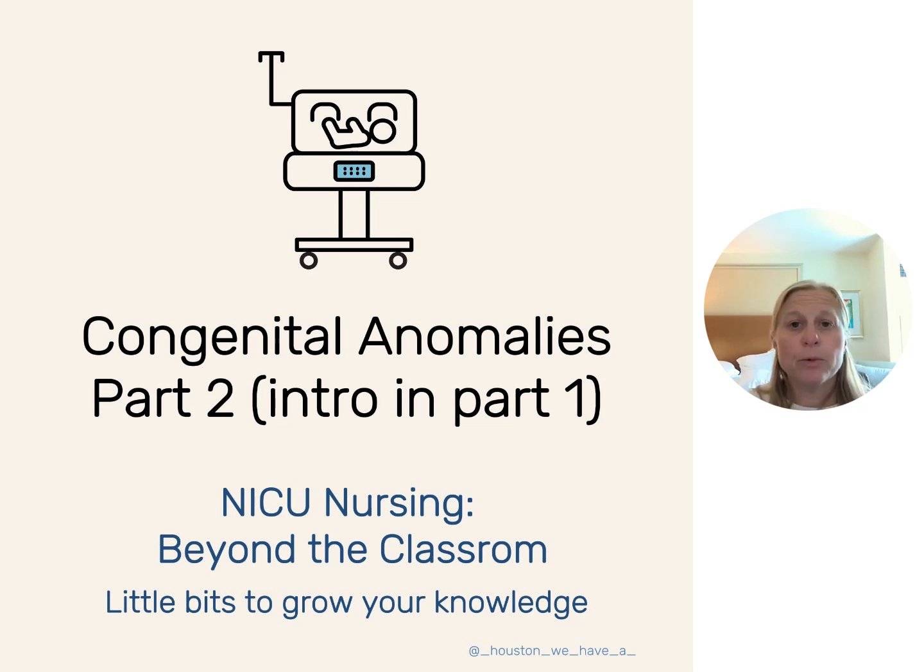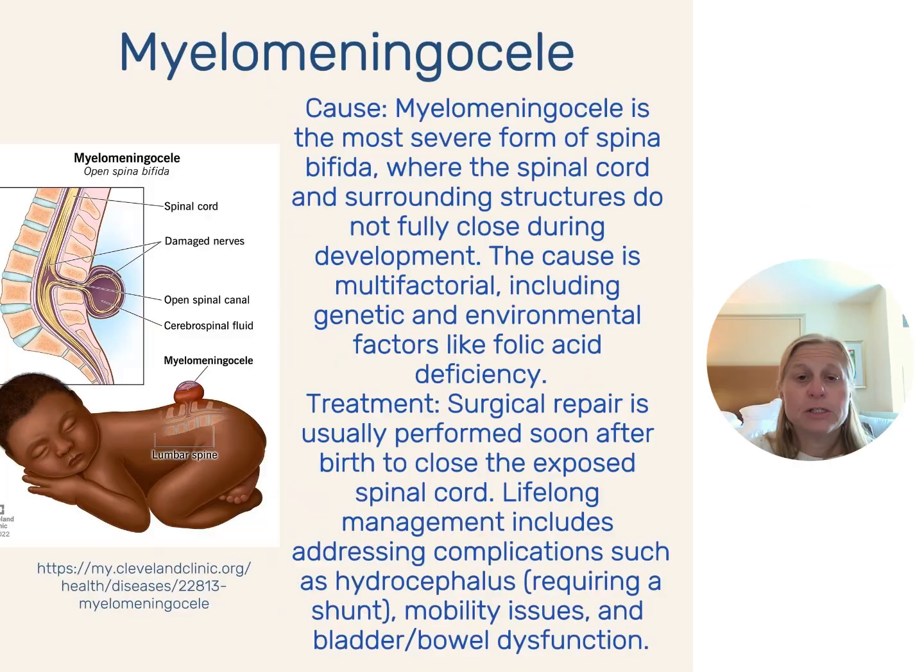If you tuned in for part 1, you saw some of the risk factors and what it means to be called a congenital anomaly. So remember, this is something that happens in utero prior to the baby being born. It may have to do with their genetics being laid differently or something we saw in the limb differences with amniotic banding. Today, we are going to go through a couple of things, and I'm also going to only briefly touch on 2 things that we have done previously. When we get to those slides, I will remind you that you can go back and look at previous Teach Me Tuesdays. So let's start with myelomeningocele.